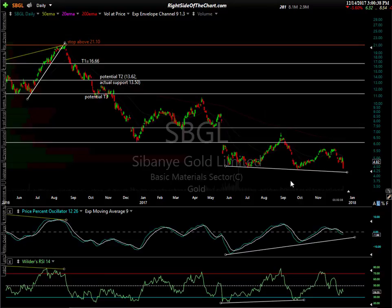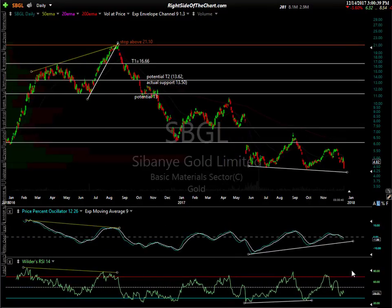SBGL, Sibanye Gold. This one has a little bit of work to do in my opinion, or it should. I would love to see it come on down here, one more thrust down, and have the PPO turn up. You can see this trend line has acted as support. We may or may not get there. As long as you get close, sometimes I don't try to hold out for the very last penny. I'll buy a little bit above just in case the sector starts to rally.